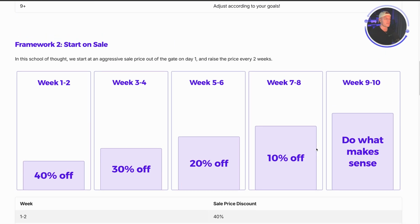Another framework is essentially the opposite, where you start on sale, let's say 40% off. That's pretty aggressive, but it depends how aggressive you're feeling and how much inventory you have, right? And what's your cash flow situation? And then in a couple weeks, raise the price slowly, let's say by 5 or 10% every couple weeks until a couple months in. Then you're basically adjusting based on what makes sense.